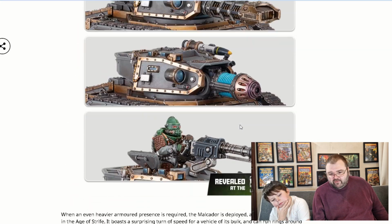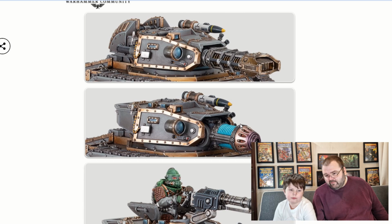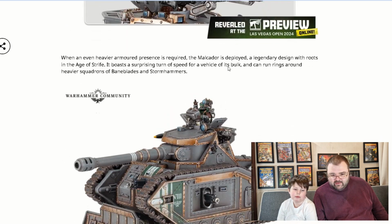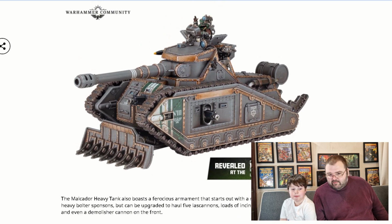if I was going to put a big force together, I could quite happily take a couple of Leman Russes and then one of these Leman Russ assault tanks. That'd be all right, wouldn't it? I like that one. This is a Malcador. So this is a bigger, it's not a Leman Russ. This is a bigger tank, longer. I do like it though. Yeah, I like this boy. It's a good tank.